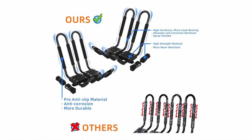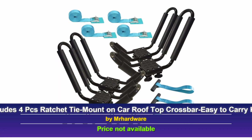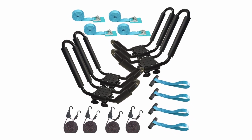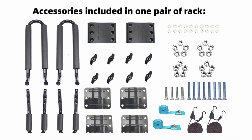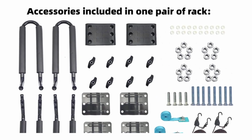At number 3, we have the Mr. Hardware Heavy-Duty Kayak Rack. This rack is an excellent choice for those seeking a reliable and budget-friendly option. It comes as a set of 2 pairs, accommodating kayaks up to 36 inches wide and 100 pounds in weight.